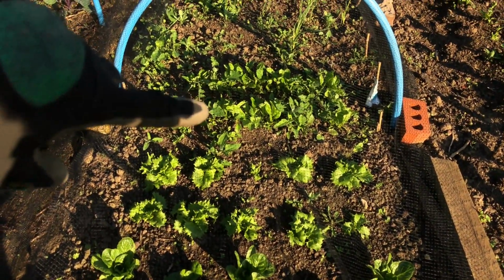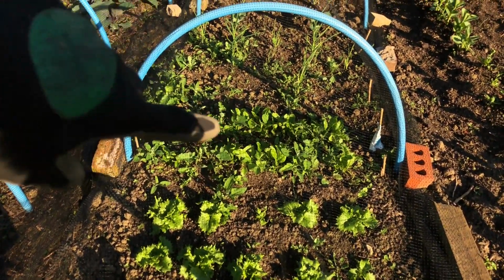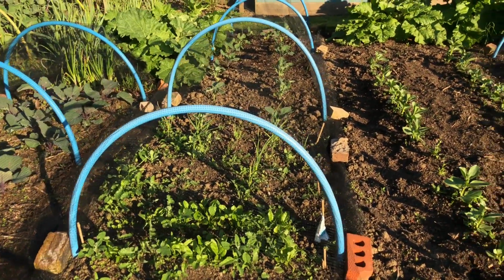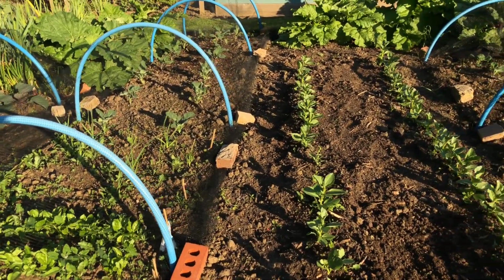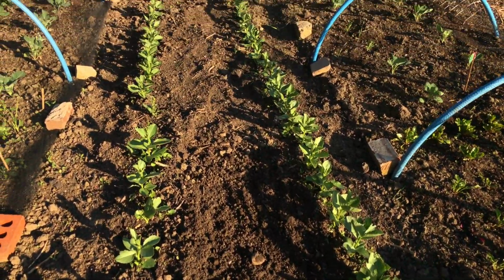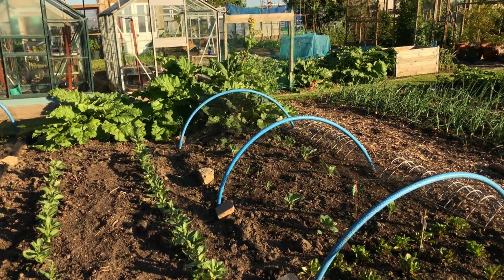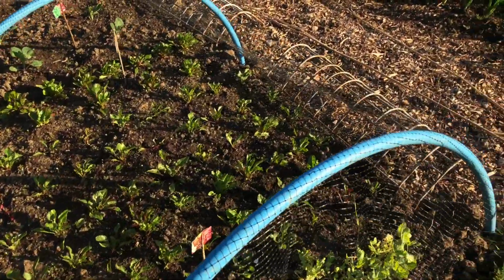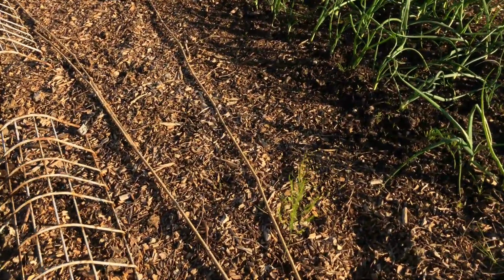Some spinach. I'm going to weed that probably tomorrow. That spinach and that garlic. And then further on we've got that broccoli. Broad beans. Giving those a very quick hoe today. Had some rhubarb off for my neighbour at home. Beetroot looking fantastic. A few more of these have come through as well.